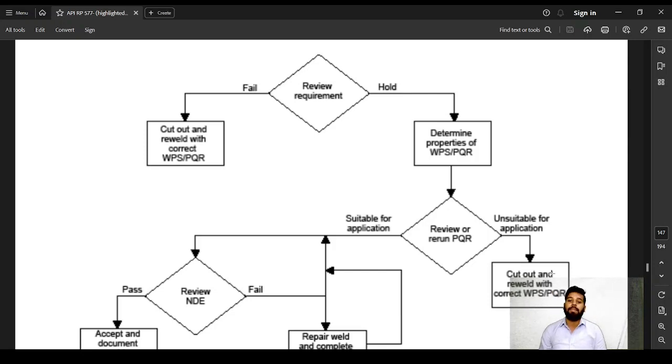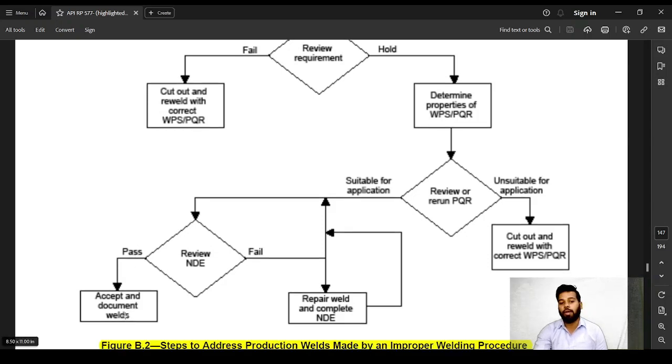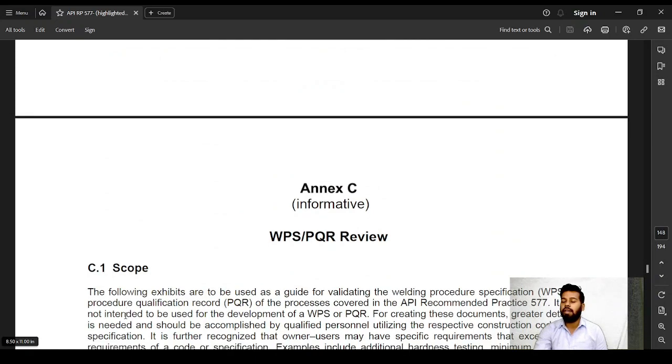You can hold it, then determine the properties of the WPS and PQR, review or rerun the PQR. If it's unsuitable for application, cut out. If it's suitable for application, repair the weld and complete the non-destructive examination. If it fails, then review the non-destructive examination, pass and accept the documents and the welds. So this is the recommendation that is given for the inspector.